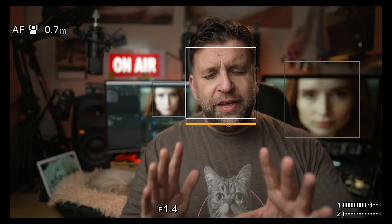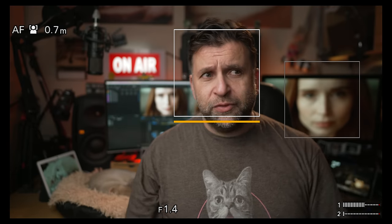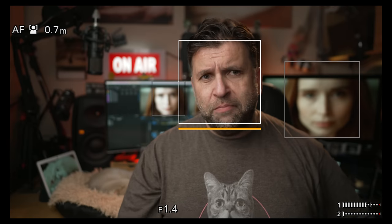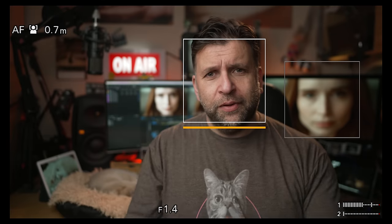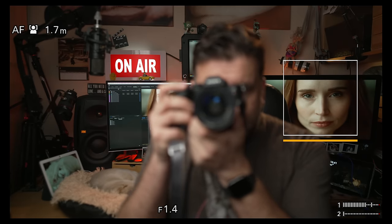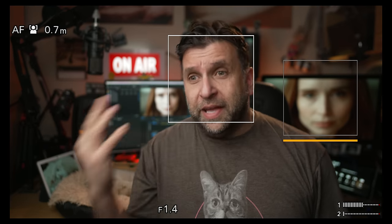Now with face priority, it will literally do what it says. Prioritize the face when it comes to autofocus. It's on me, I'm the biggest in the frame, it's going to default to me. What happens though, when I do what we did before, it loses me and goes on to another face, you can see. Then it comes back onto me because I'm biggest in the frame. So there's a couple of things we can try.